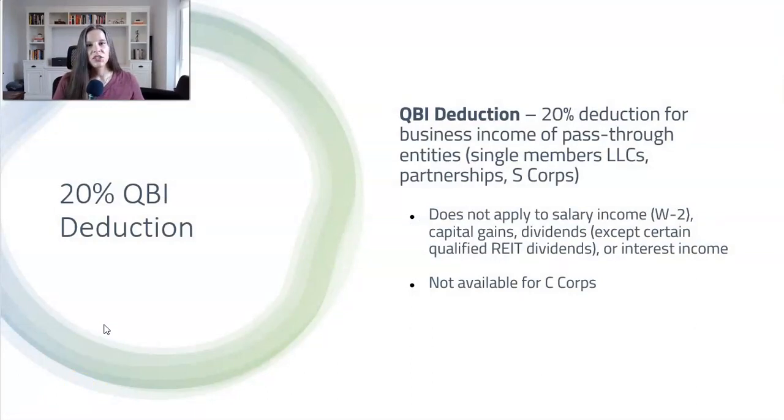So this deduction is just a flat 20% deduction on business income of a pass-through entity. We also commonly refer to pass-through entities as flow-through entities. So flow-through entities are single-member LLCs where you have one owner of an LLC that hasn't made any tax elections, like an S-corp election, for example. So that applies in those cases. It also applies to partnerships or S corporations. So most mid-sized businesses to small businesses are going to operate as an S-corp or in some limited cases a single-member LLC. So for most cases, most of our business owners are going to be able to claim this deduction.